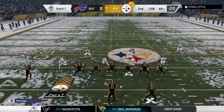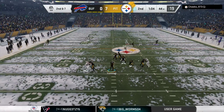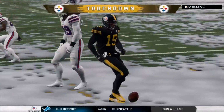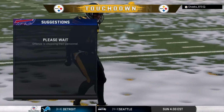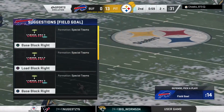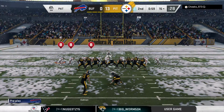Here's 2nd and 7. Going top shelf for Smith-Schuster. And this is, oh my goodness, he pulled it in one-handed. And into the end zone. Touchdown, Pittsburgh. JuJu Smith-Schuster, 56 yards. And the Steelers, they broaden their lead. Now the try here for the point after.